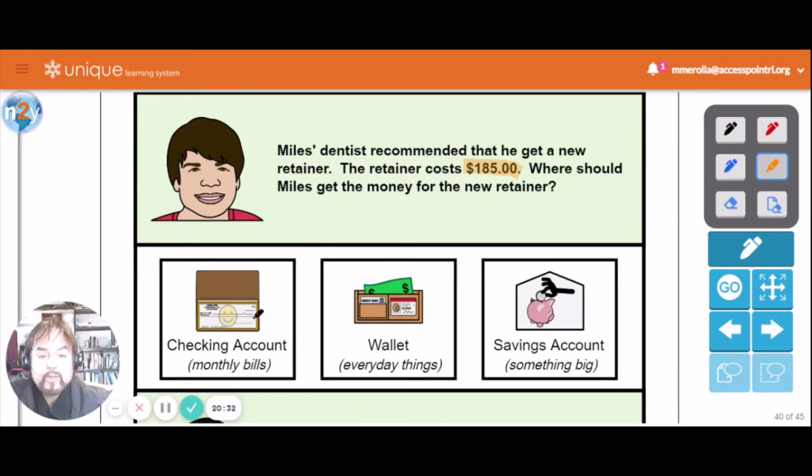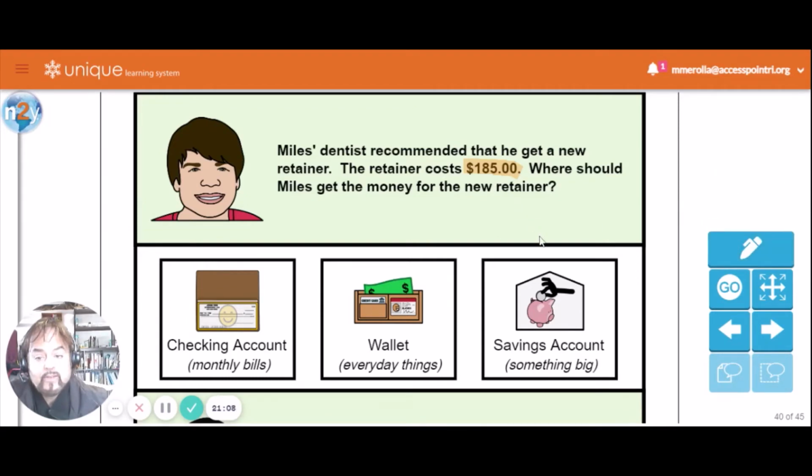From the checking account, monthly bills, wallet, everyday things, savings account, something big? Well, $185 sounds pretty big. Checking account is supposed to be for monthly bills. A wallet is supposed to be for everyday things, but it would be foolish to carry $185 around in your wallet because you might lose it or it might get stolen. So he would take it out of his savings account. $185. Apparently, he has to do one lump sum payment to the dentist.